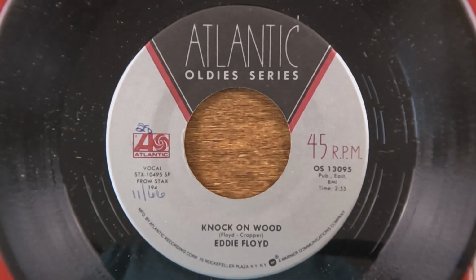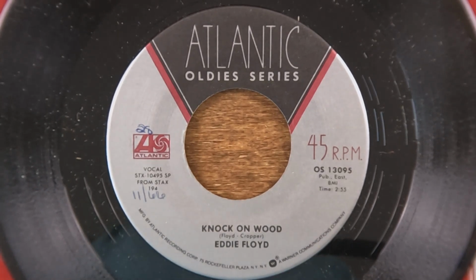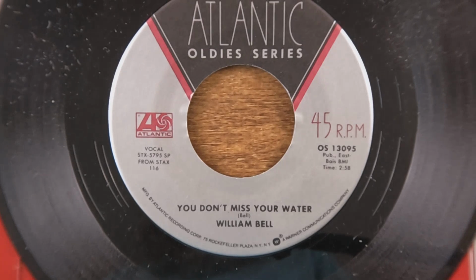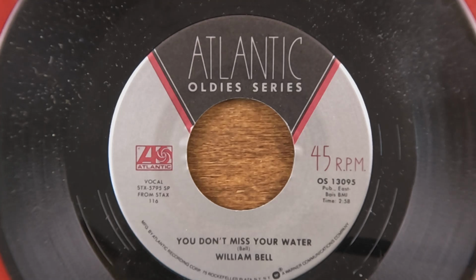It's Eddie Floyd doing Knock on Wood, which apparently hit number 28 in November of 1966. It's kind of nice when people note some of that information on these sleeves. I don't generally like to have the sleeves written on, especially when it's just somebody's autograph from owning it, tagging it. But when they've got chart position and a release year, that's actually kind of a nice thing to have. This one, apparently, even though it's an oldies series, it's got William Bell doing You Don't Miss Your Water, which makes no sense to me whatsoever. It's got Bell as a writing credit, so at least it's the original song, but You Don't Miss Your Water, what the heck does that mean?